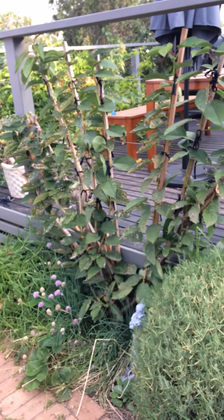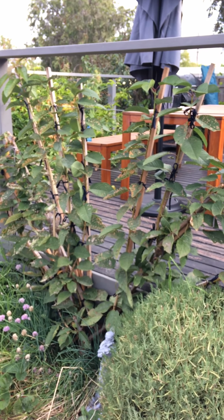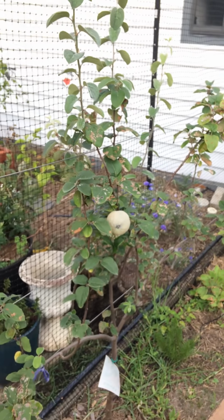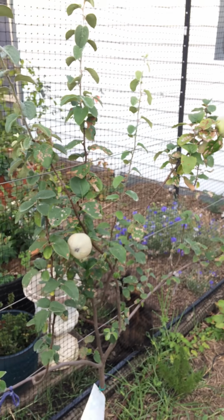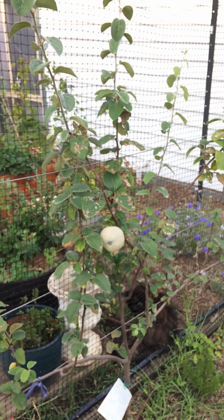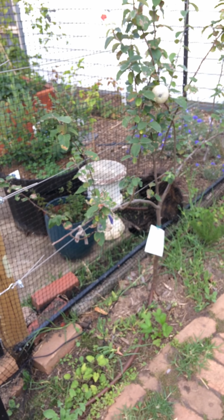This one's probably my best espaliered cherry at the moment. All the others need a little bit more of a hand. And then over here we've got a quince growing. So all of the fruit trees, or most of the fruit trees, were planted in June, or end of June, start of July 2016, which is when we bought the house. So they've had about a year and a half to establish themselves.